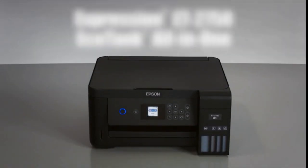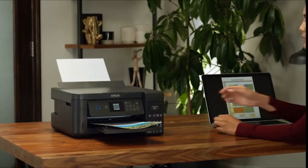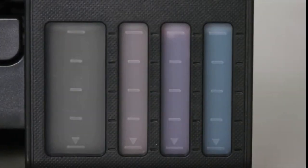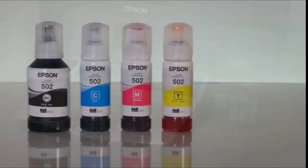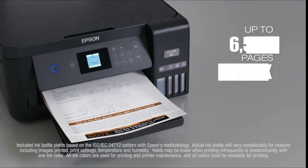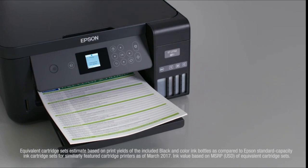Epson introduces the Expression ET2750 EcoTank printer. Designed to handle a wide range of home print jobs, it's the perfect combination of value and convenience. It offers cartridge-free printing with easy-to-fill, supersized ink tanks, so you're always ready to print. It includes up to 2 years of ink in the box. That's enough to print up to 6,500 pages black, 5,200 color, equivalent to about 30 ink cartridge sets. That equals $1,000 in ink value.